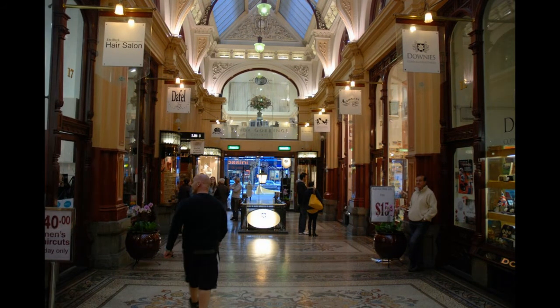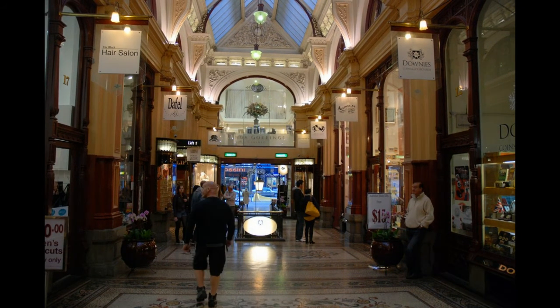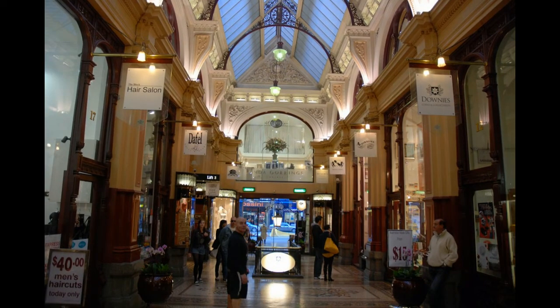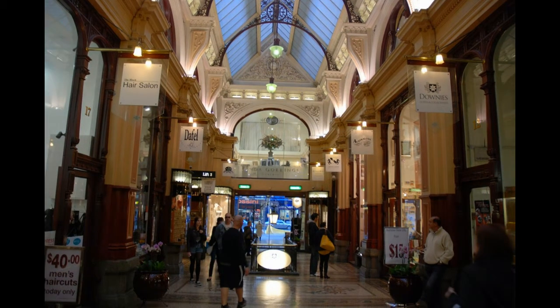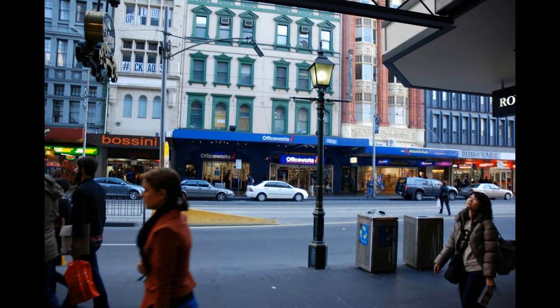It's very, very beautiful, just how it's done. I tell you what, there wouldn't be much discounting in this sort of centre. They'd be paying high rent. I mean, this is sort of a premier Melbourne retail experience. It's not really cheap, but I snuck off to Officeworks to get a 16 gig memory card for the camera.